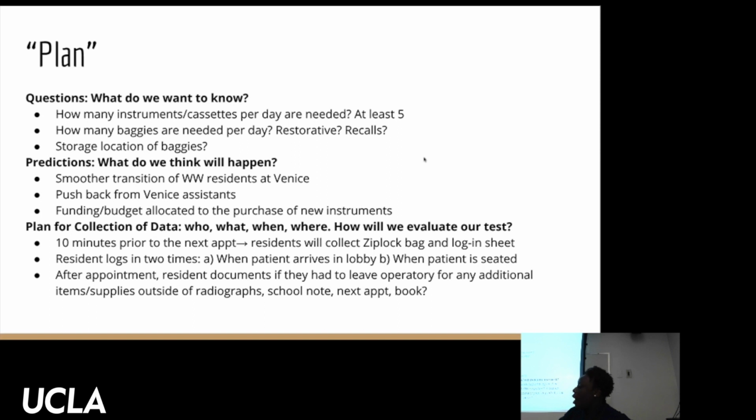So in terms of how we did this in collecting our data, we wanted to do basically 10 minutes prior to the next appointment. The residents will collect their Ziploc bag that contains all their goodies, in addition to the login sheets, and the login sheets will be comprised of 2 pieces of data, basically the arrival within the pediatric lobby and the time that they're actually seated within the patient seat or the operatory open bay.